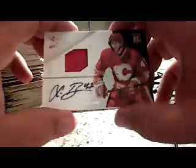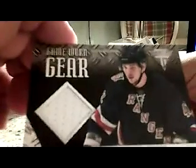Ooh, another luxury suite for the Calgary Flames, Steven Barkowski, 72 of 99. Two packs left. For the Sabres, the 999, Gilbert Perrault. Base, base, base. Last pack. For the Columbus Blue Jackets, I can't pronounce that. All right, that is the break.